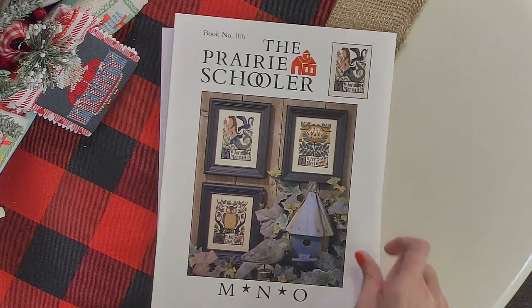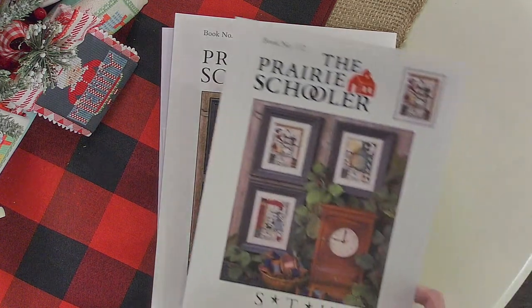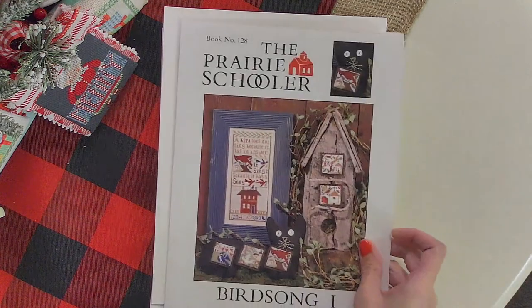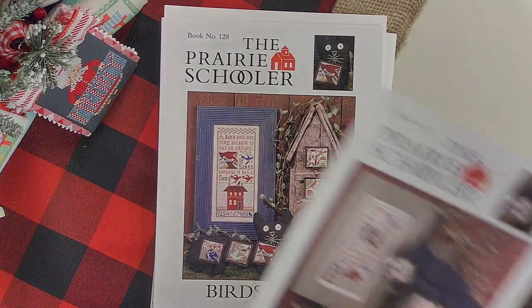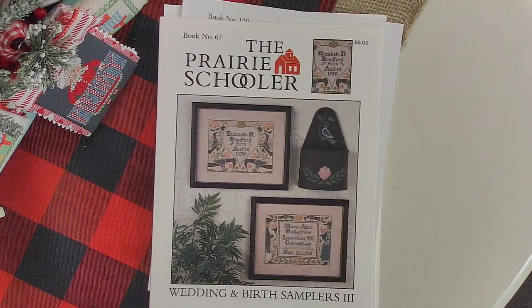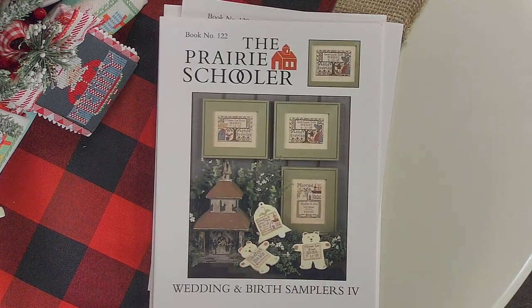And you're going to see that some of them are Christmas, some are Halloween, some are just very 1980s. This one's sewing. They're all different. But I wanted to let you know that we will have every single Prairie Schooler going forward that is in print. So, you know, they take some in print, some out of print. So I think that's super exciting that we're going to have all of that.